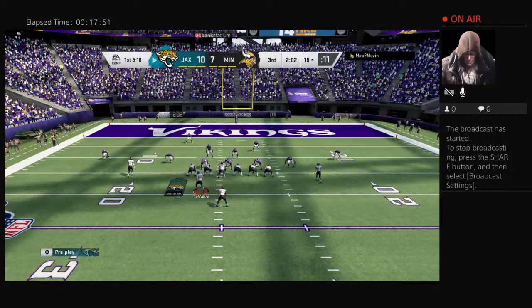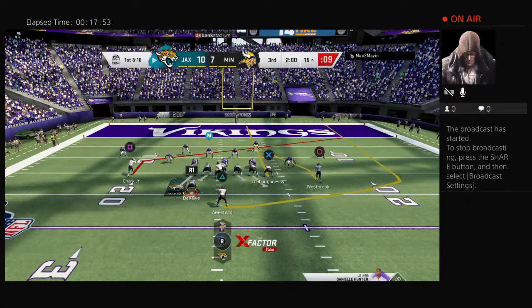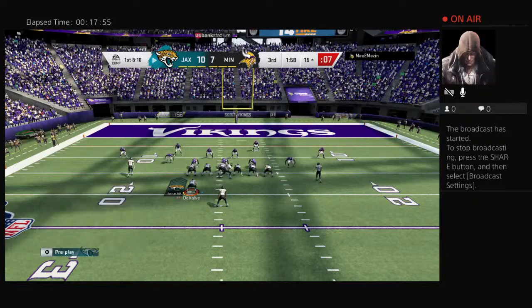Hold the look. 6-6. Pull it high. Under. 42's the mark. Under. Come on, QB, come on.